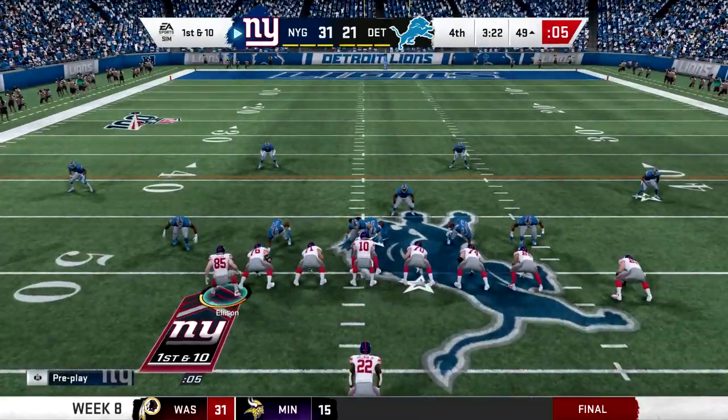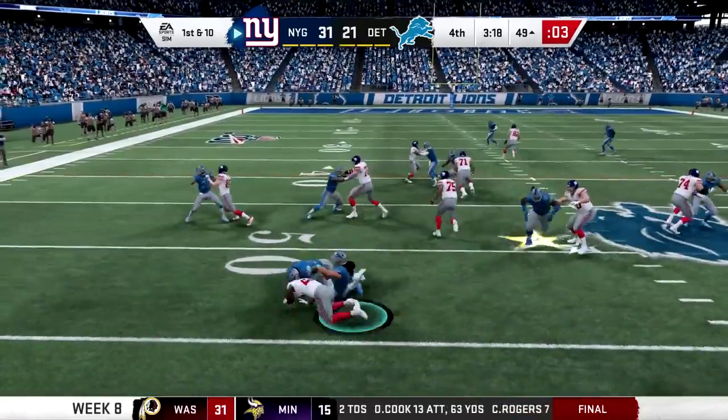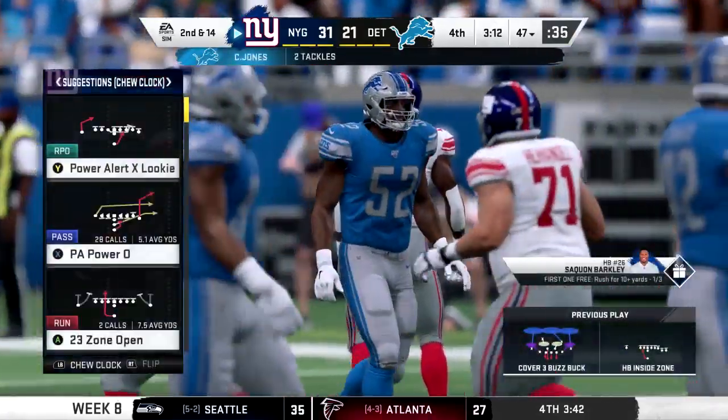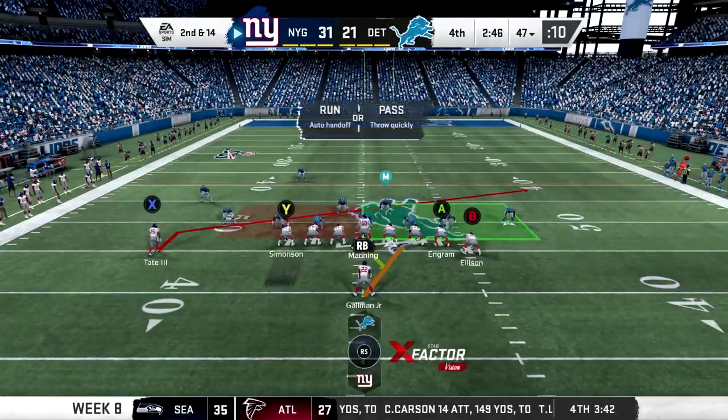And know what else he's doing? He's inspiring the rest of his team because they see this starting to happen as well. So that means they're going to redouble their efforts to help him out. Extra blocking, getting downfield, helping him out. Yikes, a 4-yard loss really sets him back now for second down.